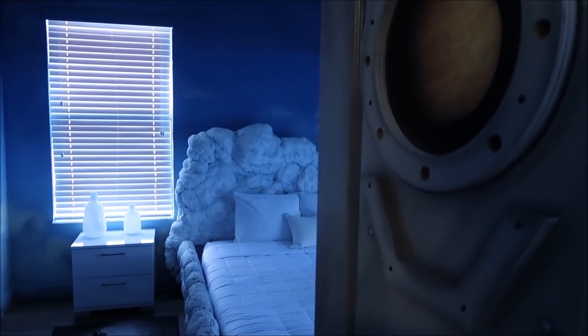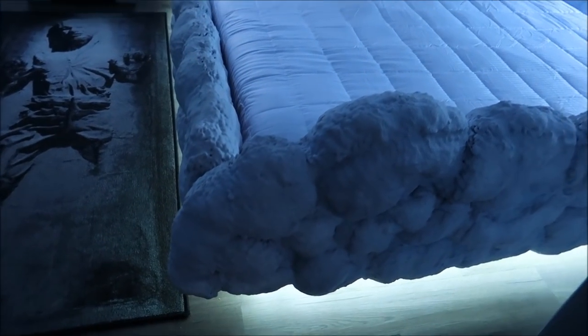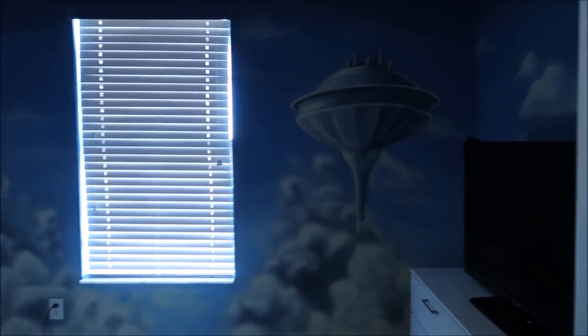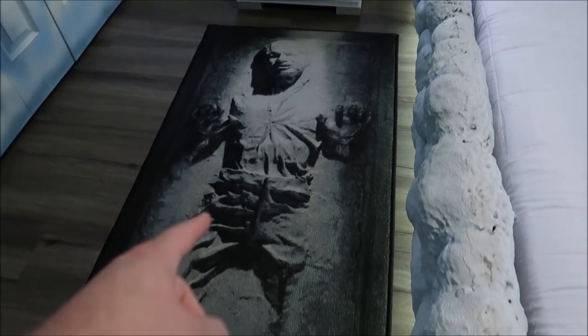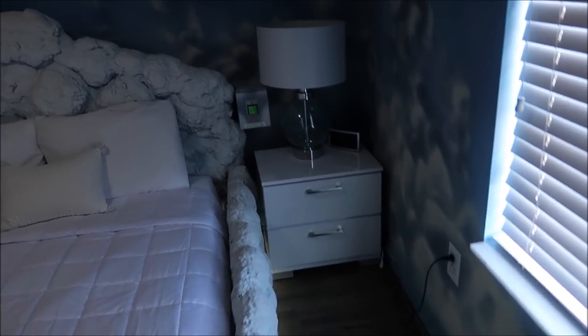Oh, look at this. Do we got a light? Oh, man. They have lights under the bed. Oh, wow. This is amazing. I see another green button. Look at Han Solo. Look at that carpet. What? But we gotta find out what this green button does.